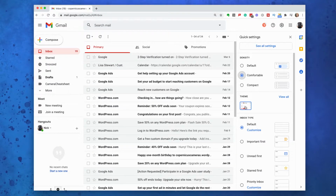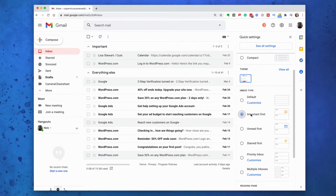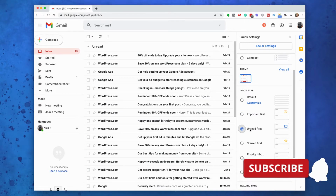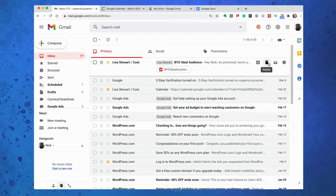Hopping over themes into inbox type, your personal preferences will dictate how you want to prioritize your inbox. Quick action buttons, I love these. Hover over each email and find Archive, Delete, Mark as Read, and Snooze.